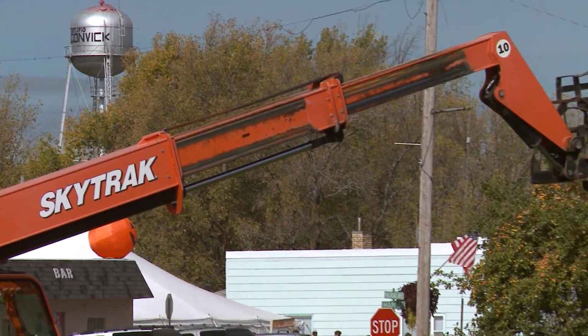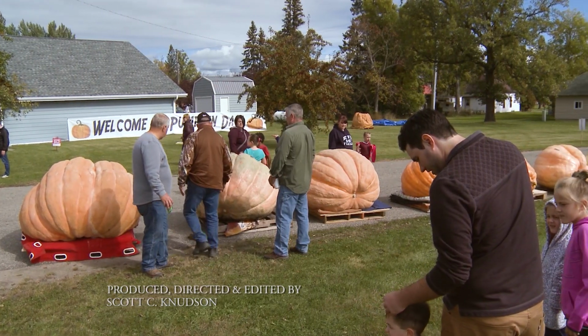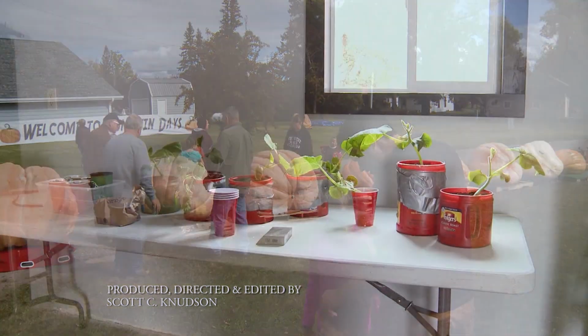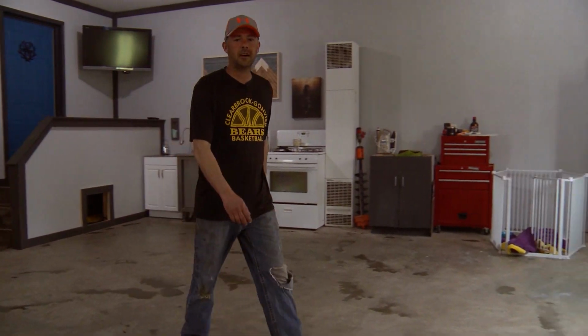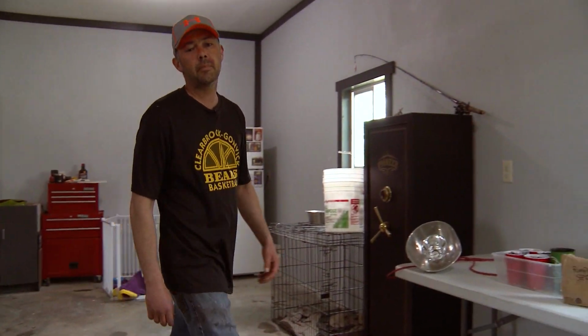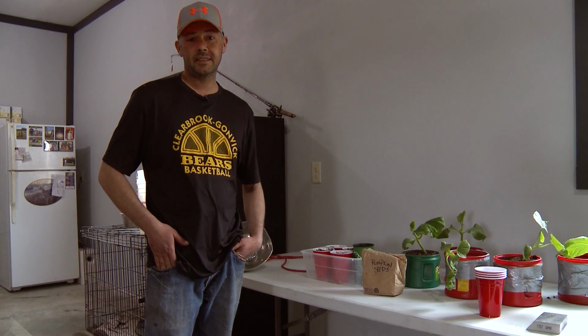The last weekend in September, the city of Gonvick holds Pumpkin Days. It's a giant pumpkin contest. Hey, my name's JJ Solberg, and I'm gonna try to show you how to grow giant pumpkins. I started growing about 5 years ago and got really addicted to it.